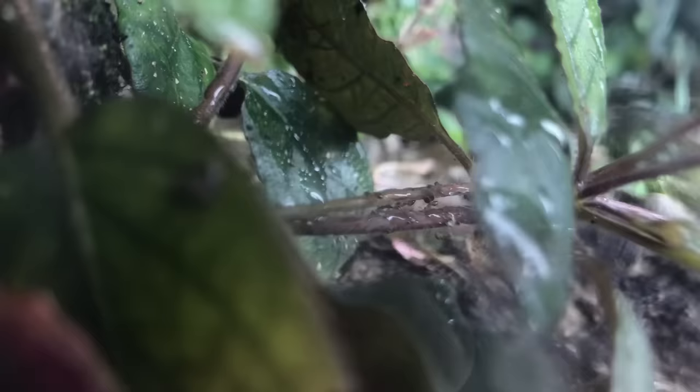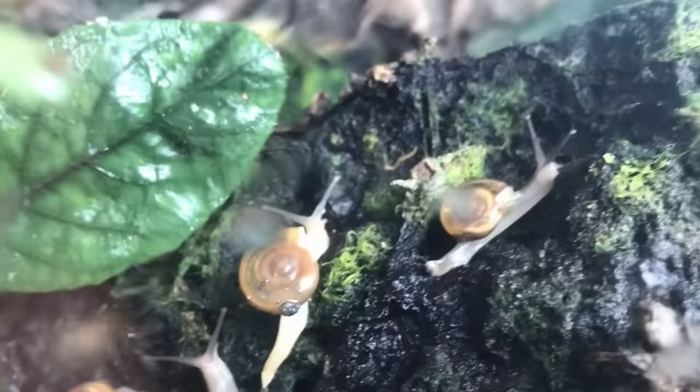So here I was filming some Argentine ants, and what do you know, all of a sudden tons of them emerged from a cave under the moist rock, looking like a super sci-fi invasion of snails taking over the world.